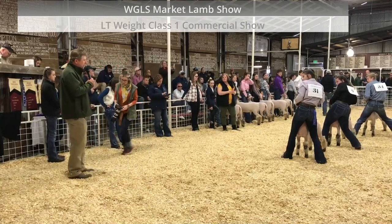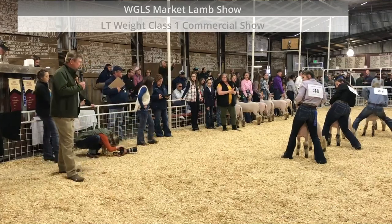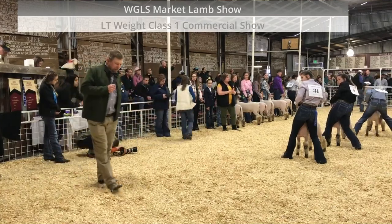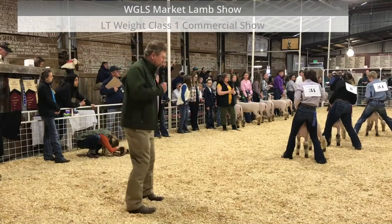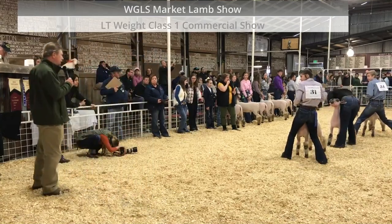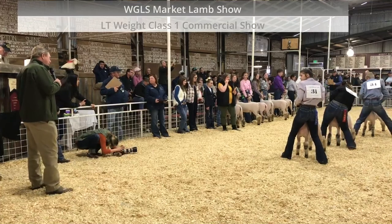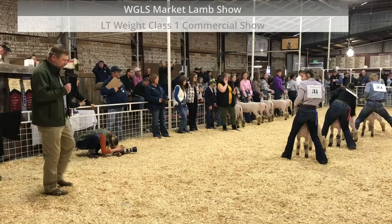Young man's third place lamb down there. Maybe a little better job next time, young man, getting him ready. Washing, combing out his legs a little bit will help you. But young man does a great job getting him stuck. Really appreciate this lamb when I get up over the top of him. Probably as good a rib shape as anything in here. Probably as wide a loin as anything in here.